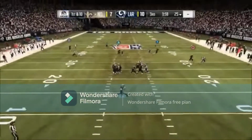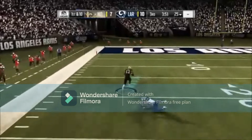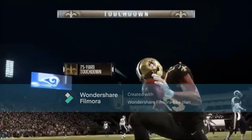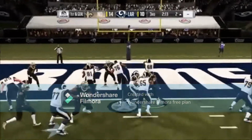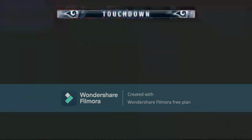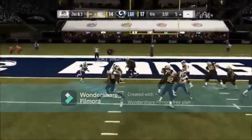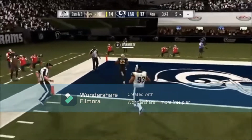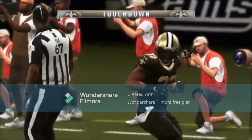They go play action for Ingram. Now Brees. Looking long for Thomas. It's caught inside the 25. Touchdown, New Orleans. They'll try and push it in with Gurley. And he will fight his way into the end zone for a touchdown. Brees hands to Ingram. And he'll run right through it. And he'll barrel his way into the end zone for a Saints touchdown.